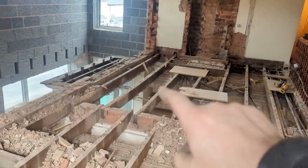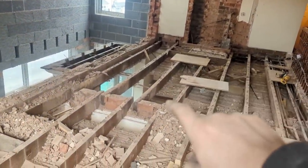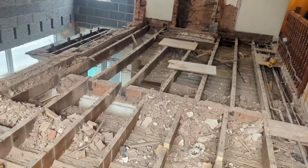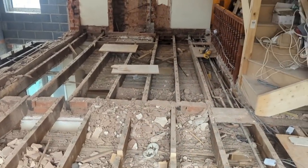I'm going to put you on time lapse, and I'm going to cut these out with the reciprocating saw, lath and plaster to the floor, drop all the floor down, firewood.